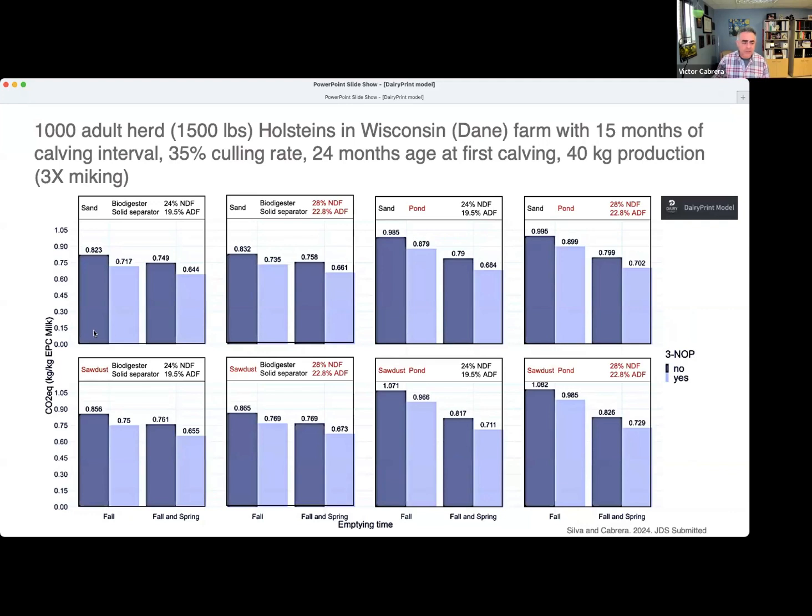So that's distinguished by the different colors on the bars. The clear ones are when the 3-NOP is being used. And here we use a standard dosage of 70 milligrams of 3-NOP. And that, according to the literature, decreases emissions by about 23.5%. That could change. There is still a lot of research going on in this area about the dosage and the amount of decrease, but I think that's a good number to use as a good reference.